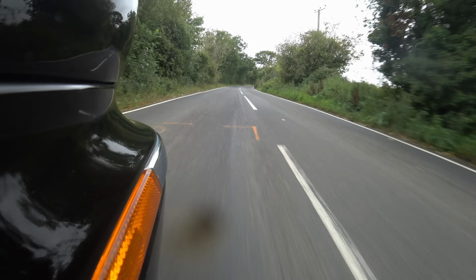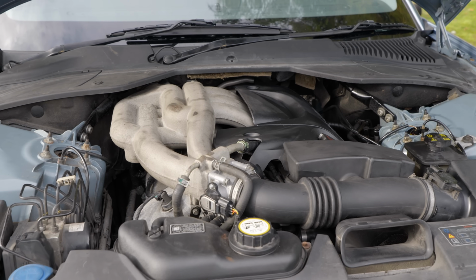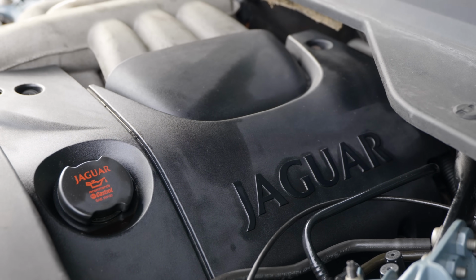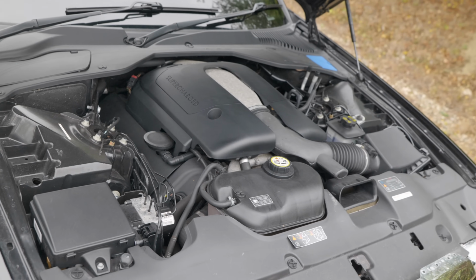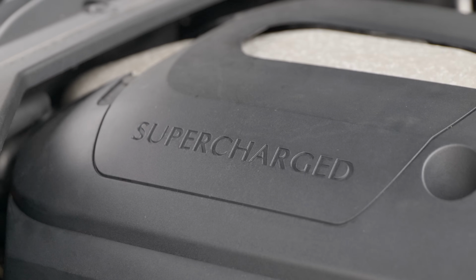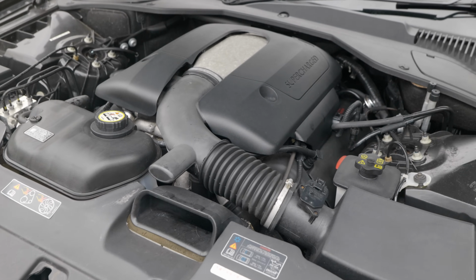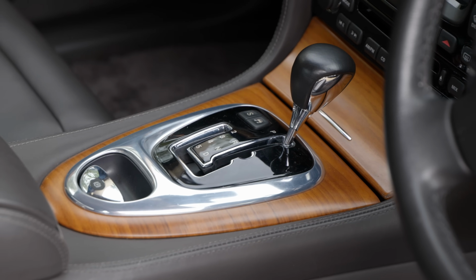With the new platform came a variety of engines, most of which were familiar in some way, shape or form. So at the bottom of the range, you had a 3-litre Ford-derived V6, though with Jaguar-specific tuning, giving you 240 horsepower. Then at the top of the range, for the XJR, you have a 4.2-litre, uprated from the old 4-litre, supercharged V8, making 400 horsepower and about 400 pound-foot of torque. That's 540 newton meters.